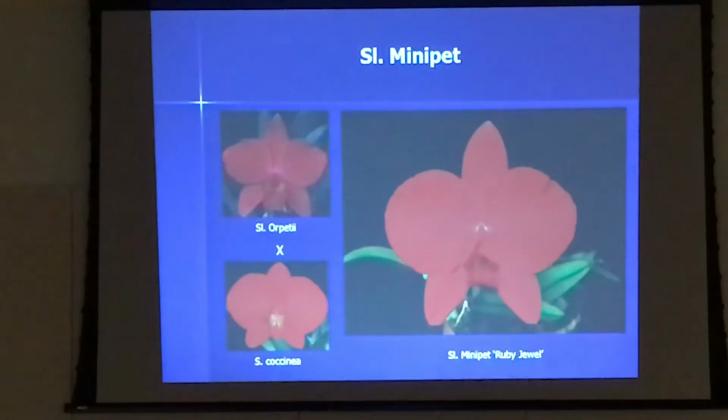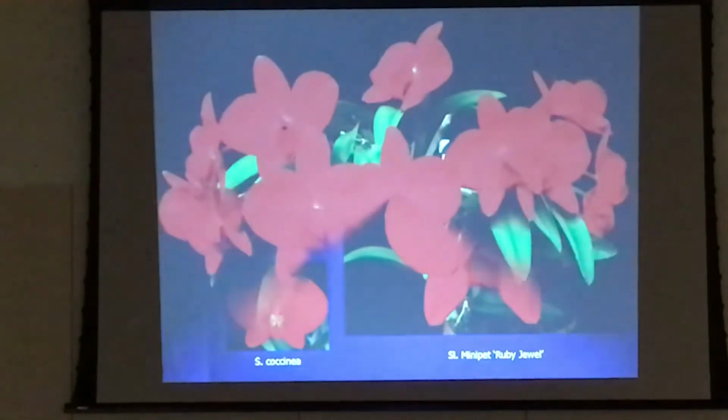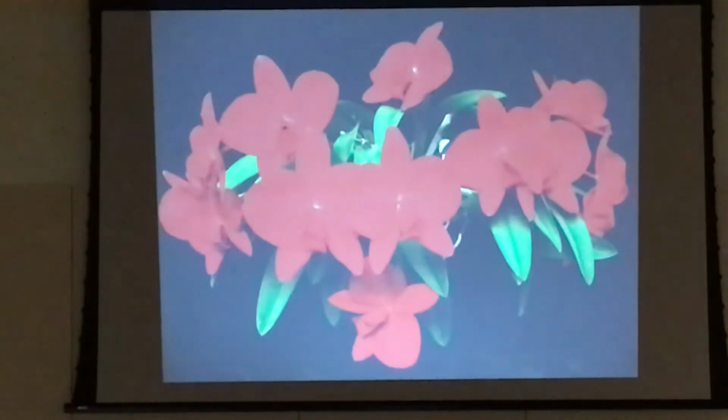Here's my plant of this, and about 4 years later it looked like this. And I have 2 seedlings of Mini Pet on the sale table. We've remade it several times since the first cross was made.